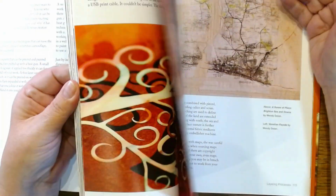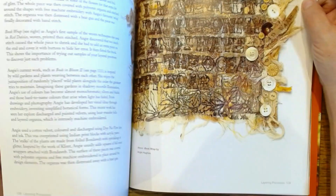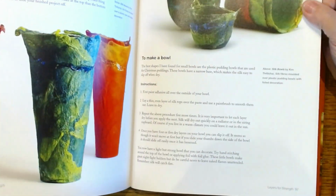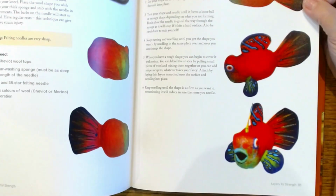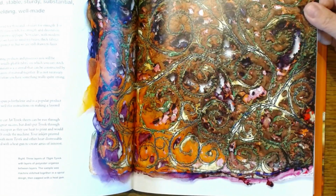You can use plastics like fabric. Look at this. This is just some great, and she's got a wide variety of artists in here as well. She gives you a lot on techniques, how to do a lot of basic stuff, and then you can just take it and roll with it. Look at that.